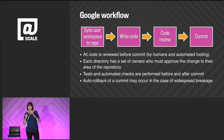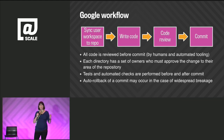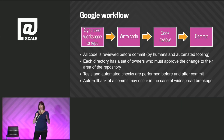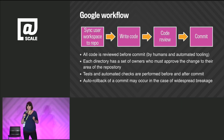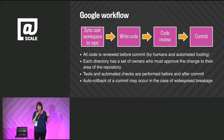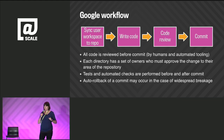The Google repository is laid out in a tree structure. And every directory in the tree has a set of owners who can decide whether modifications to the files in their directory are allowed to be committed or not. These owners are typically the people who work on the projects that are contained in the associated directories.